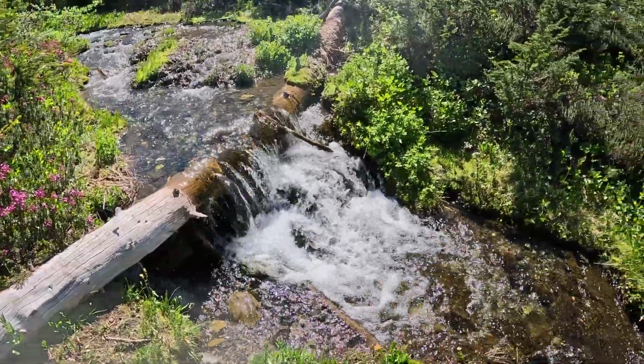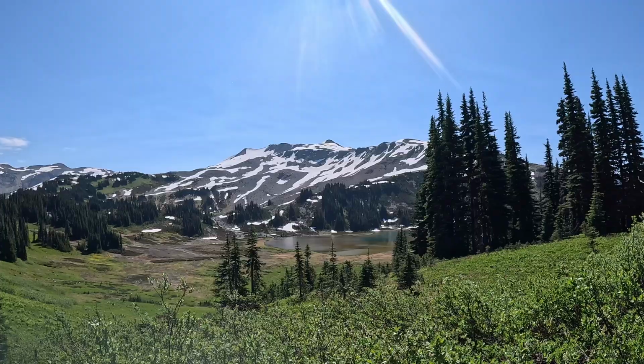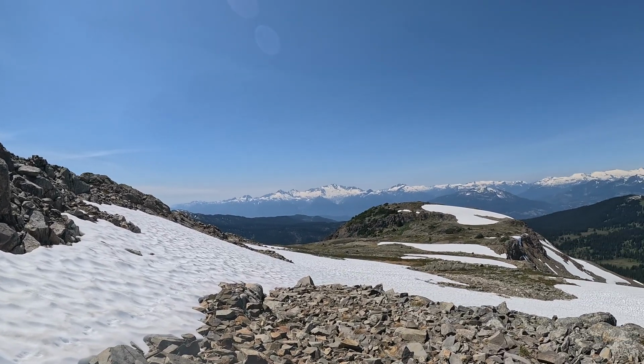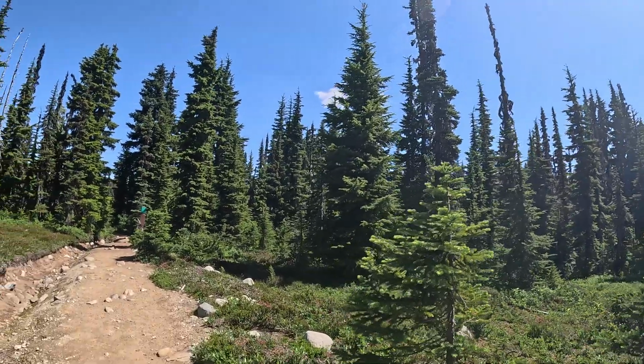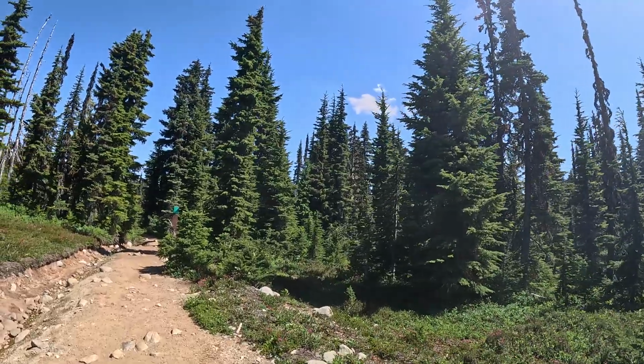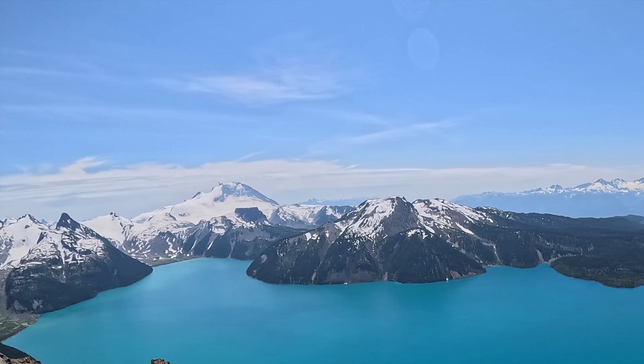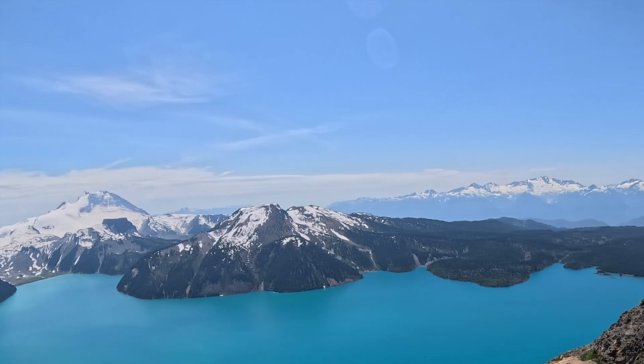The view on the first day isn't great, it's just an incline through the forest, but the second day is an amazing alpine meadow until you get to the beautiful Panorama Ridge. And finally, my total rating of the hike would be 9.5 out of 10. The trails are very well maintained, it had such an amazing view, and it's just a great backpacking trip.